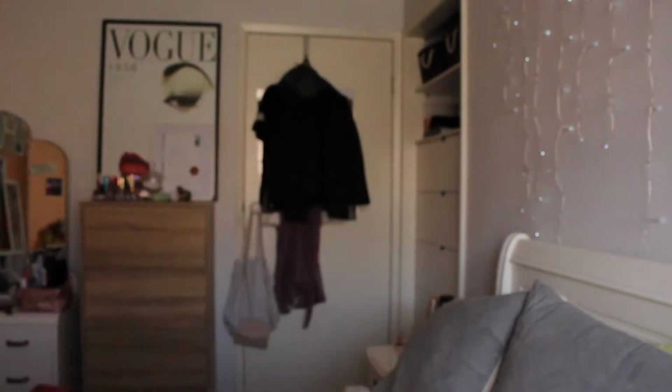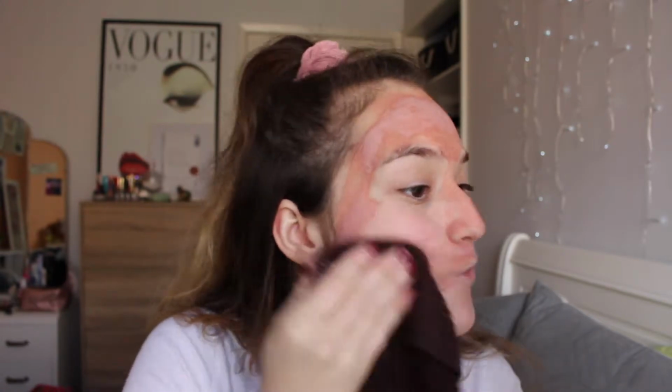Is that my skin or is that the mask? Nope, that's my skin. Cool. Okay, sweet. That did nothing for my skin. It feels really oily and gross, so there's that. Oh, it's literally left the grossest film on my skin and my top lip is burning.